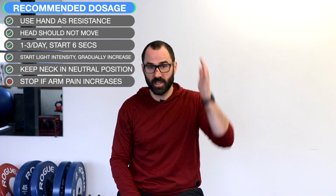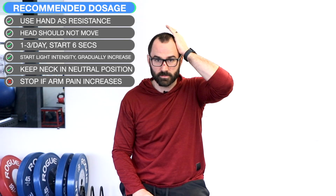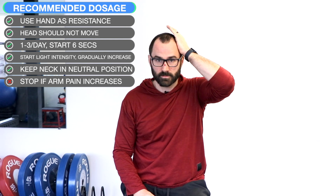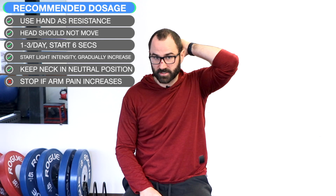From there, use your other hand, place on the outside of your head, and then press leftwards, hold for 6 seconds. And then place either hand behind your head and press backward for 6 seconds.